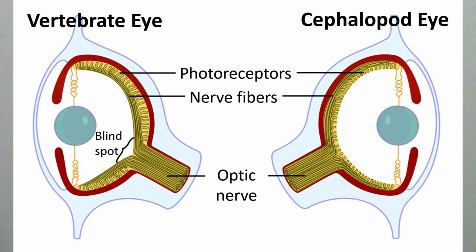Cephalopods, on the other hand, have their photoreceptor layer closest to the lens in the fluid-filled space. That means they have no blind spot and no scatter either of light coming through other cell layers. The light goes directly to the photoreceptors. There are also some differences in the organelles and signaling pathways within the photoreceptors between vertebrate and cephalopod eyes that are the products of that independent evolution.